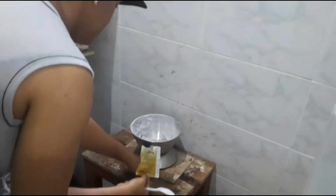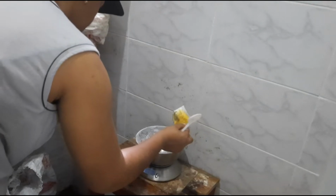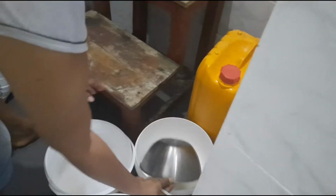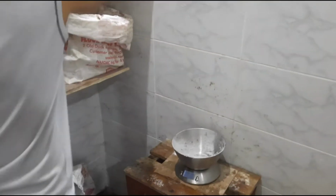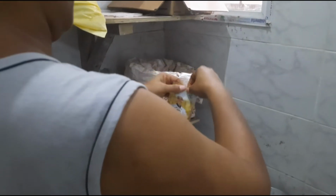This improver is small but mighty. It's very powerful, so I like this particular one. I think this is Better Baker. It's a small sachet. It's very good for your bread. There is the big one. They have the big size of it, but I usually don't like using the big size. I prefer this smaller size because it just does the job for me.